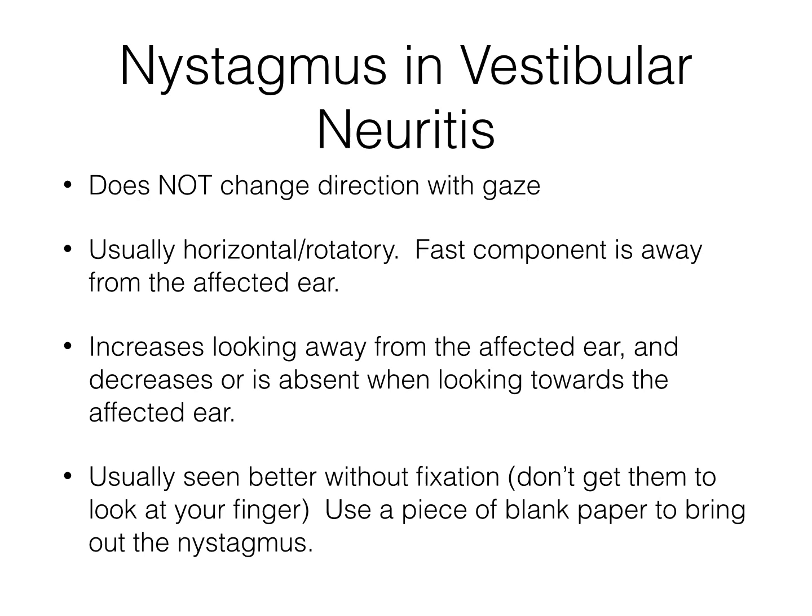And if they look away from the affected ear, the nystagmus will increase in intensity, and when they look towards the affected ear, it either goes away or it's less. It can be seen better if you don't ask them to look at your finger or fixate on anything. So just have them gaze around the room, or use a blank piece of paper on the side of their face and ask them to look through that piece of paper to stop them from fixating on something.